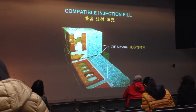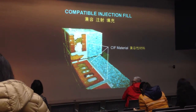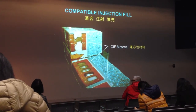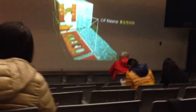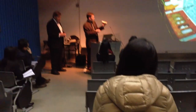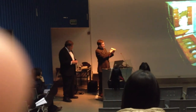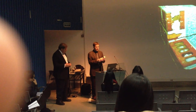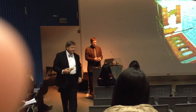We brought with us, and we can pass this around, a core sample that was removed from one of our repair projects. That shows a real-life example of how injection works at filling voids and cracks. You can see, as you look at this, the injected material is very effective at filling in voids and bonding to the brickwork. Pass it around.